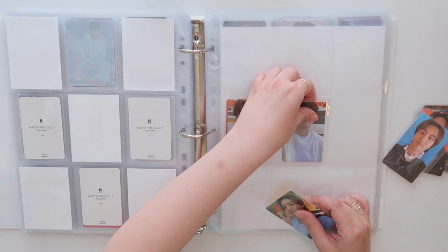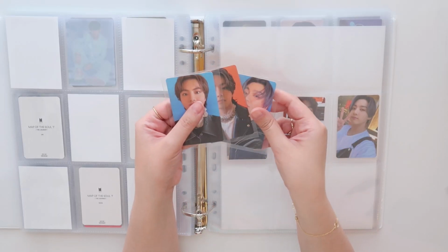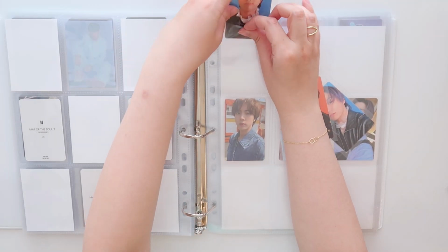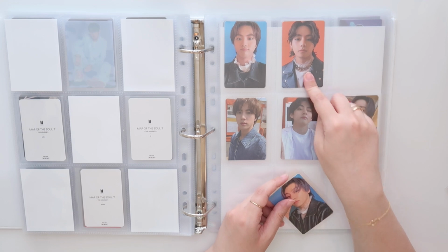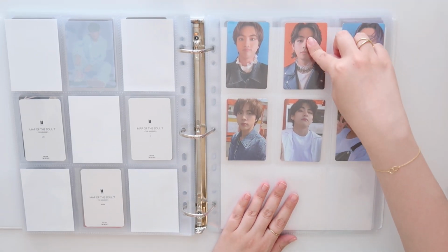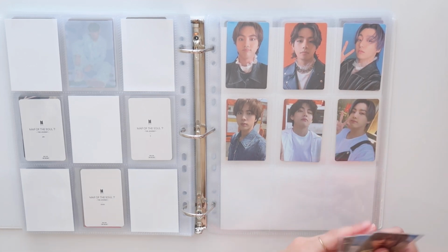In this case, I'll just go in age order. It does end up putting Tae in the middle. And then we have, which was this cream version, that's right. I love this photo of Tae so much. I traded with my friend Jackie. I also pulled him myself too later on, so that was really, really exciting.